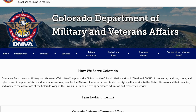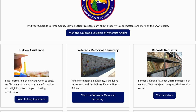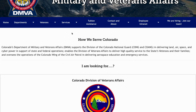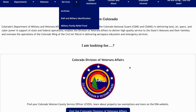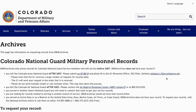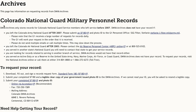We're going to scroll down to Records Requests. Visit Archives, in case this changes. You could also come under Services in the drop-down menu, Archives. So you have two ways of getting to the correct page. We're going to visit Archives. This is the page with information on getting Colorado National Guard military personnel records.